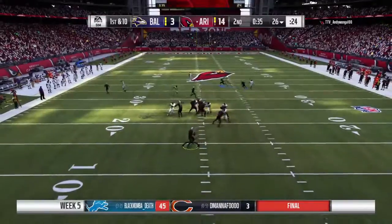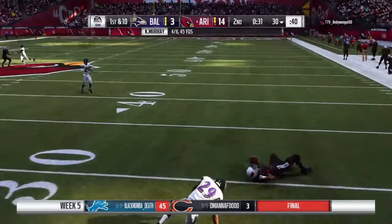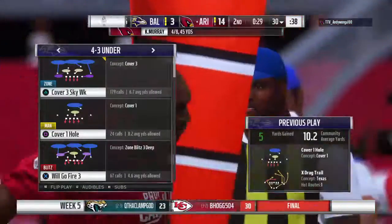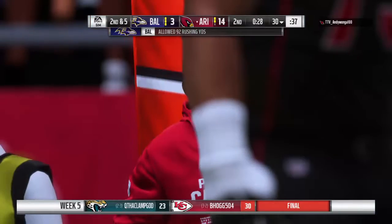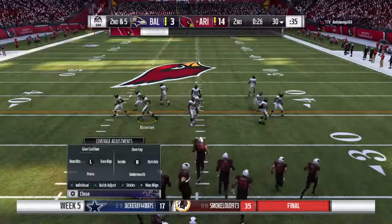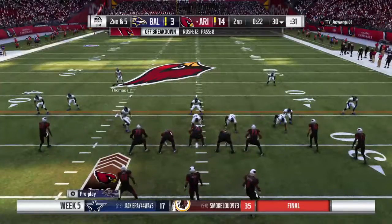On 1st and 10, Murray. It's caught on the right side by Robinson, and he'll be brought down right at the 30 here. 5 yards on the catch brings up 2nd down. Well, if you do read man coverage, Brandon, the drag route's a pretty good one to run against it because you're running away from people on it.